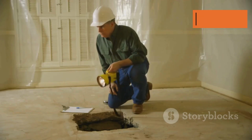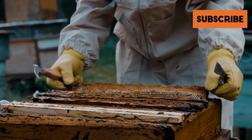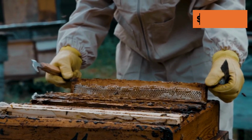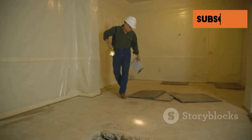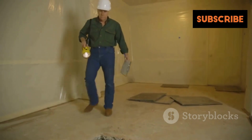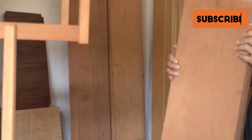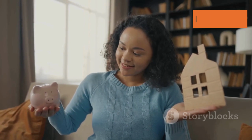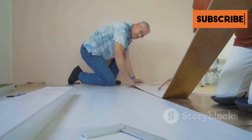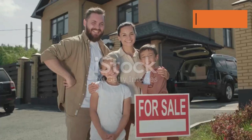And finally, regular inspections are a must. At least once a year, do a thorough check yourself, looking for those signs we talked about earlier: mud tubes, damaged wood, discarded wings. Pay close attention to areas like basements, crawl spaces, and around plumbing. Better yet, consider having a professional termite inspection annually, especially if you live in an area with high termite activity. They know exactly what to look for and can spot problems you might miss. Investing a little in prevention can save you a whole lot of headaches and money down the road. It's all about being proactive and making your home as uninviting to termites as possible.